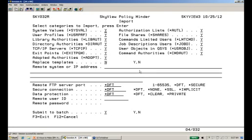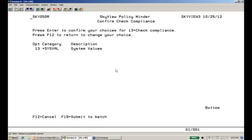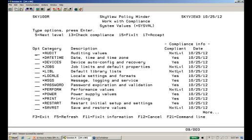Let me show you that in terms of system values. Say I have imported my policies for system values to a target system. All I would have to do simply is run this work with compliance, and I'll do a compliance check. It will identify any system values that don't match what my policy says they're supposed to match. If we drill down into this category, you can see I've got several things that are not in compliance.